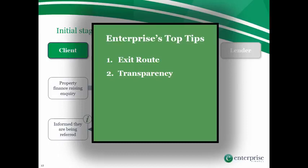Explain the importance of transparency and accuracy of information the client gives during the process, especially their exit strategy. Making sure the information clients supply is correct and will match any supporting evidence avoids later queries during underwriting.